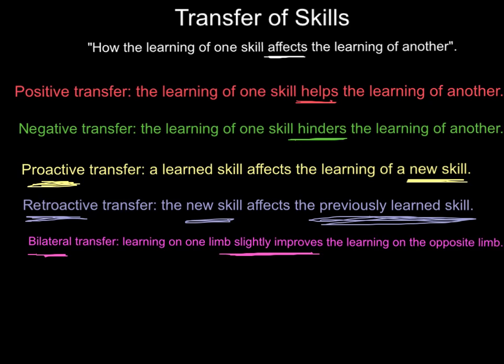If you're injured and you can't use that right foot or right arm, you can practice on your left foot or your left arm and get some bilateral transfer from one side of the body to the other. So they're the 5 key methods of transfer that take place.